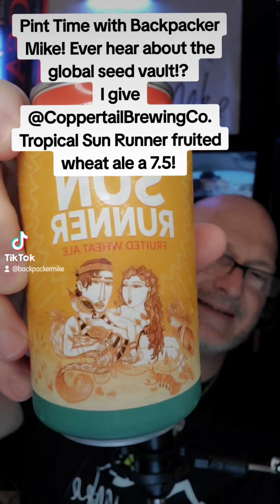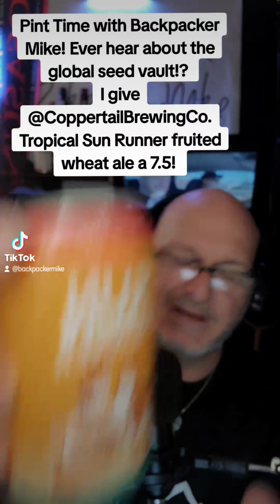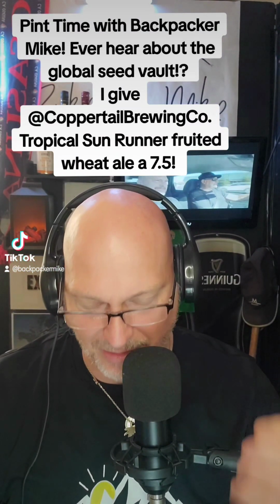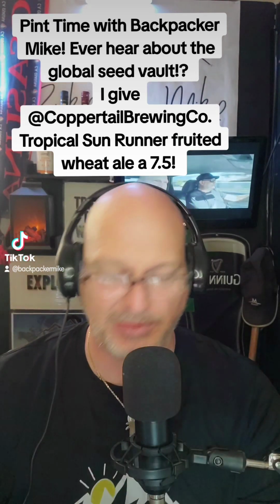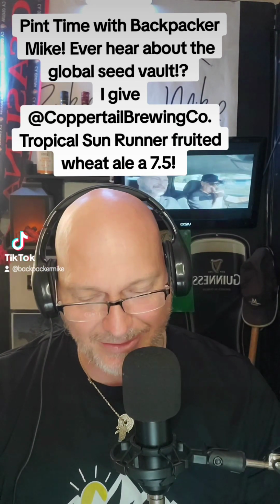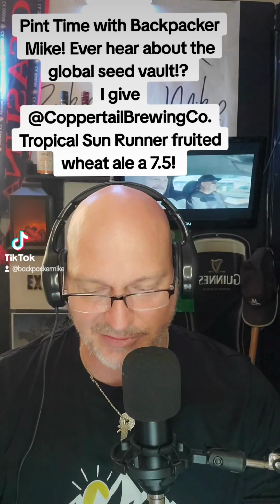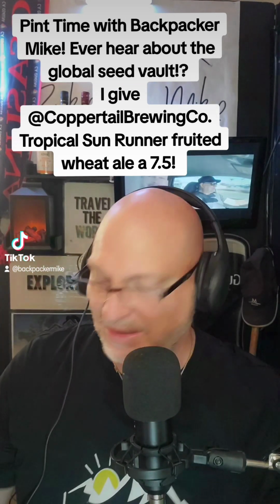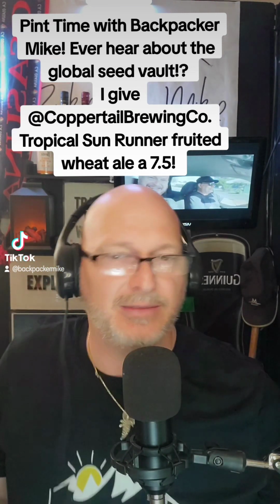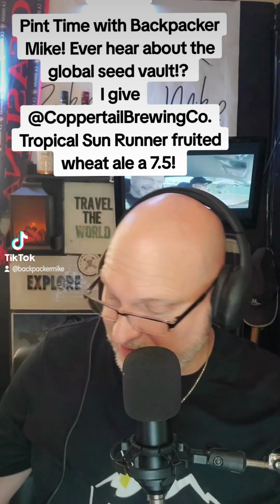I'm going to be trying this Coppertail Brewing Company's Tropical Sun Runner. Comes in at 5.5% on the Richter scale. Coppertail Brewing Company is out of Tampa, Florida. It says it's an easy drinking ale made with fresh fruit inspired by the Florida sun. So I'm assuming passion fruit, mango, orange, that type of stuff. So let's see what this is all about.